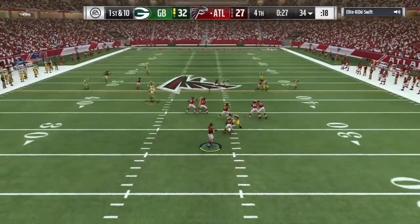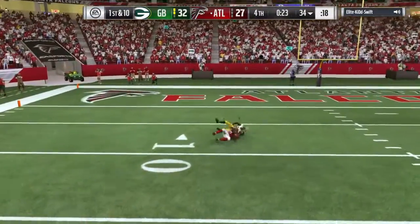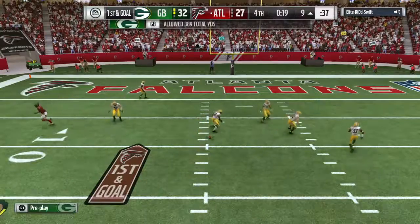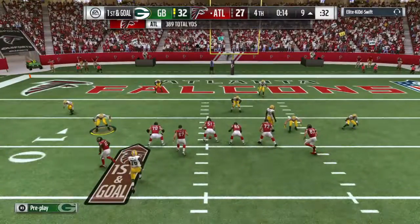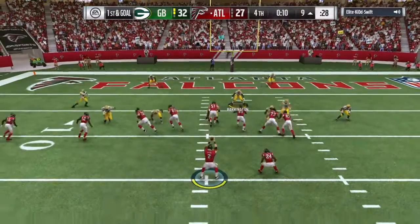They'll look to throw. He's got time. Now a desperation throw. This is caught inside the 15. A big play there. Ryan to Jones. 57 yards. And at this stage, down in the second half, looks like they just wanted to find a way to get it in the hands of their playmaker, and they did.